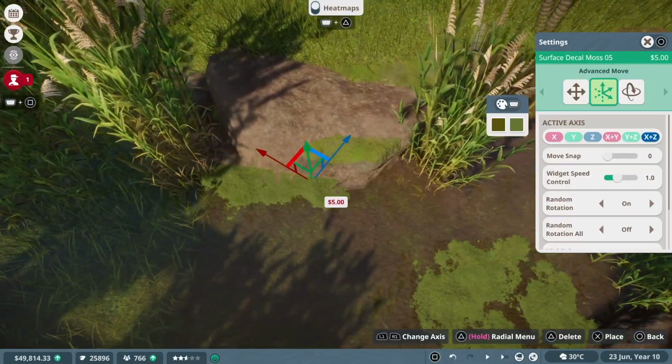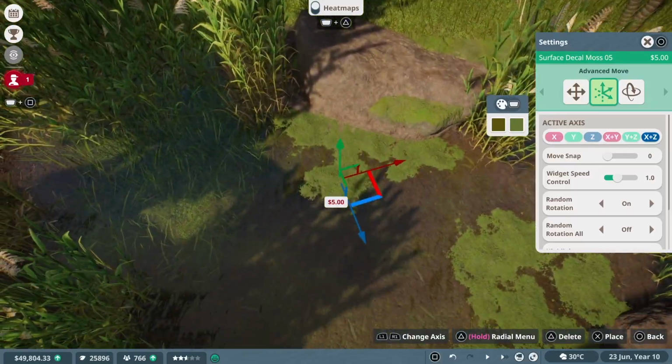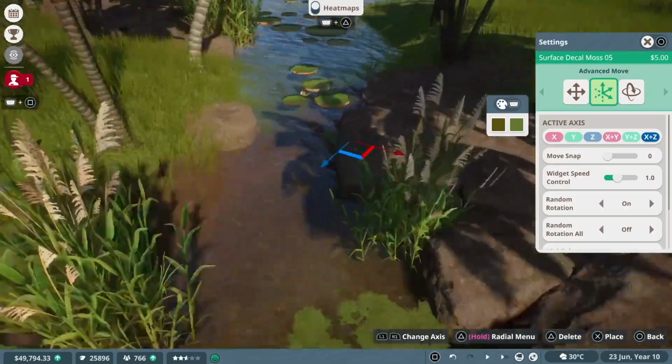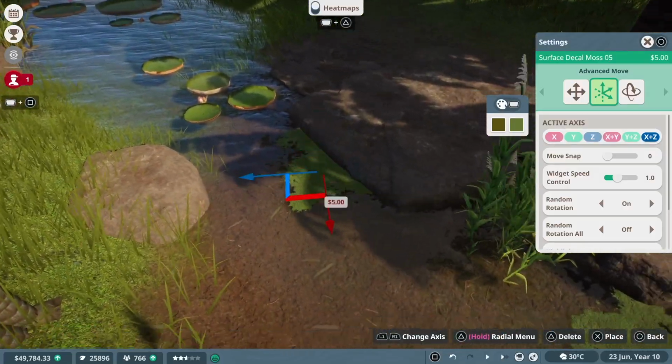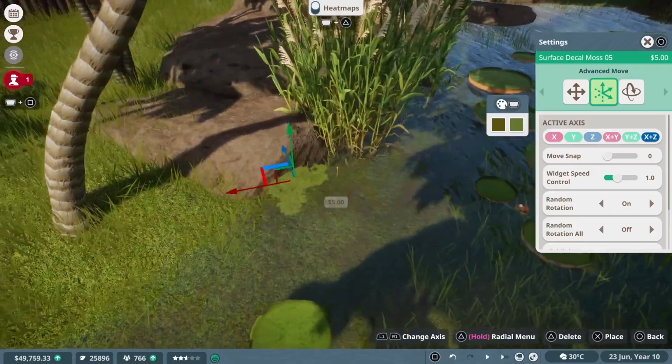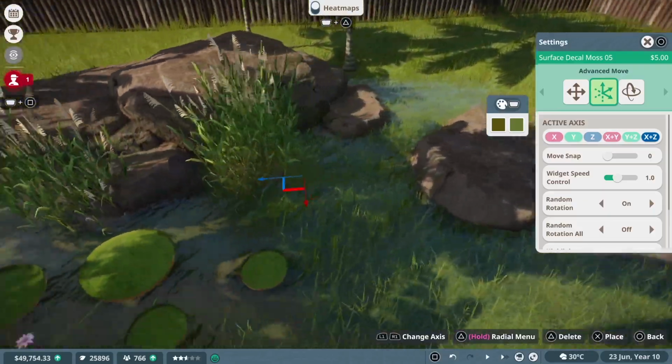Now, I have basically explained everything that goes on in this build, so I'm going to sit back and stop talking, let you guys just enjoy the rest of the time lapse, and then we will come back with some lovely cinematic shots at the end of the video.